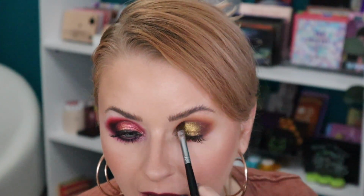And again, I might switch over and use my finger. Yeah, I'm going to use my finger. It's a very creamy formula. I think if you have one of those little silicone applicators, like a glitter applicator, I think that would work. And you know what? I have two of them. I don't even know where they're at. I think I'm going to add the lighter gold. This one right here. Spray in the brush.